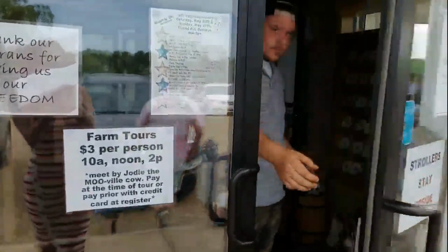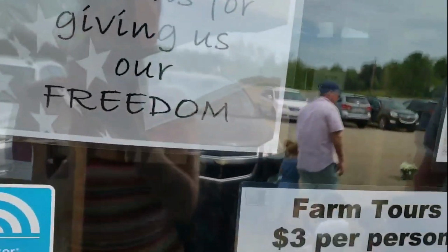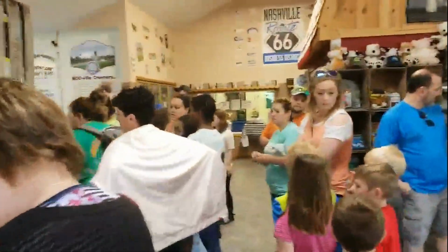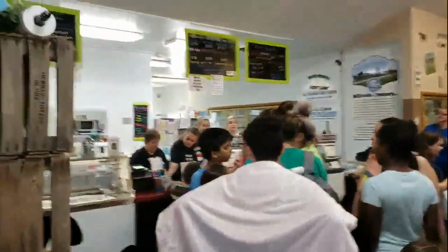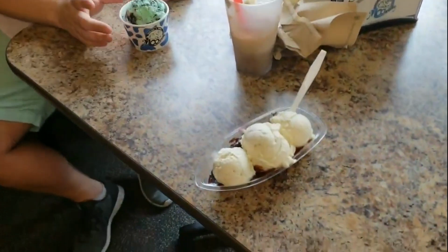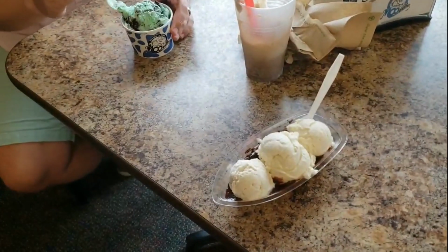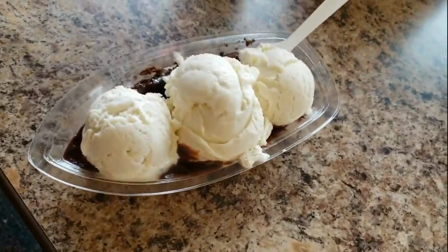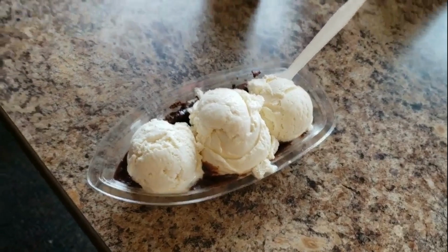And now we are going to head in and get some of that amazing ice cream. And here is what we ordered. I got a brownie delight minus all the toppings. So a delicious brownie with lots of vanilla ice cream.